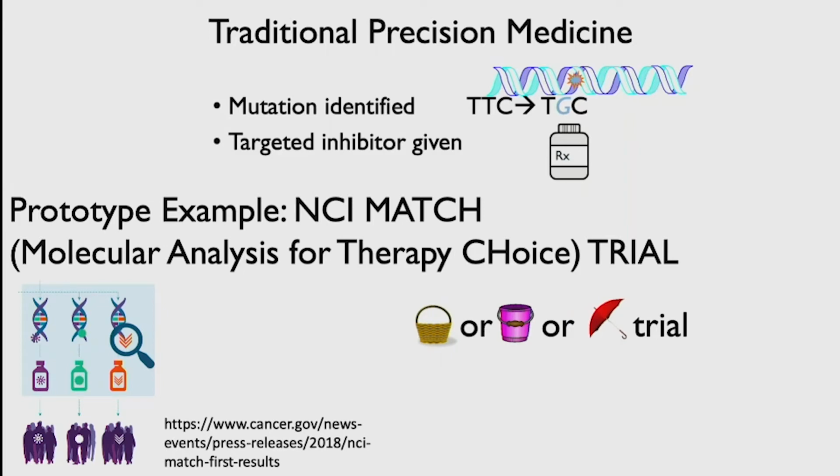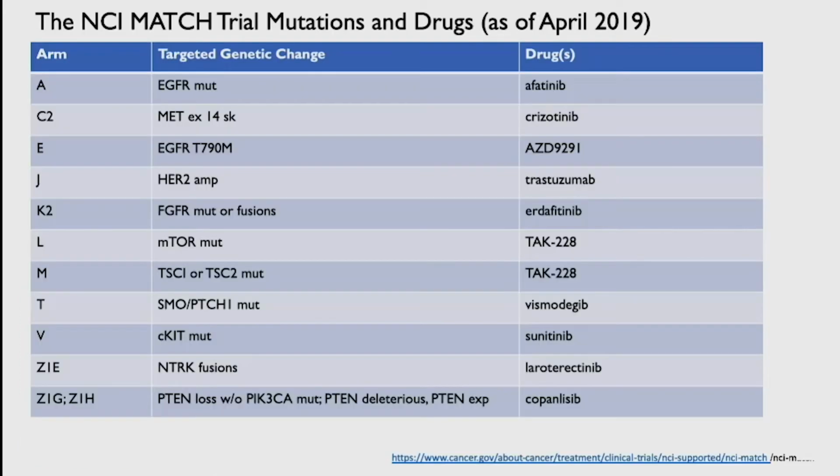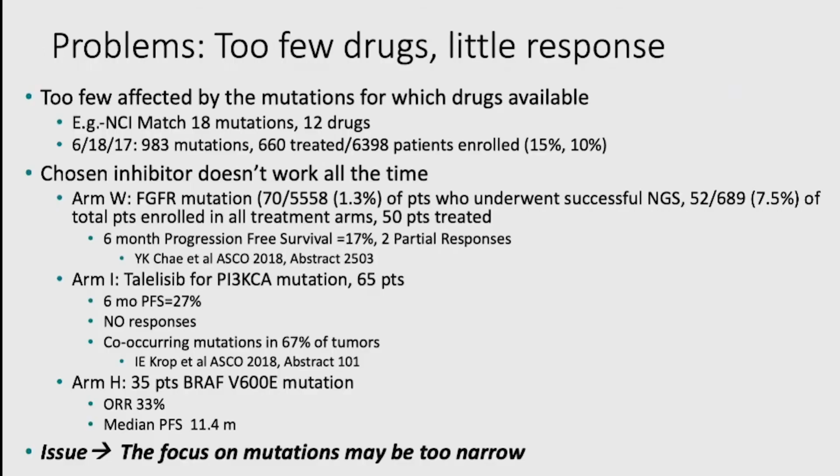So the traditional precision medicine that has been carried out was that someone would find a mutation, as you heard about earlier, you'd get your inhibitor drug, and you heard about some of these approaches. And the prototype was the National Cancer Institute MATCH trial, Matched Molecular Analysis for Therapy Choice. You heard about some of this already today, but Greg said it's okay if we were repetitive. Anyway, so we've got a basket trial or a bucket trial or umbrella trial, the terms used to describe these. And this year, the MATCH trial had these arms and these genetic changes identified, and these were the drugs that we had available. So this was what the tools were.